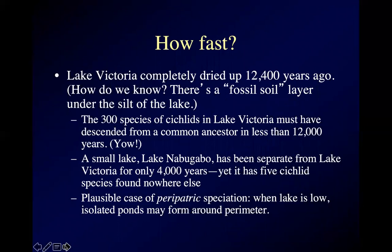We know that because if you bore a hole into the lake bottom and bring up a sample of the sediments, under the silt of the lake, there's a layer of soil. So that means those 300 species of cichlids must have descended from a common ancestor in less than 12,000 years.